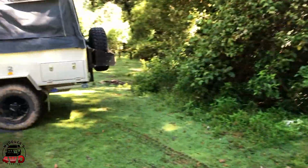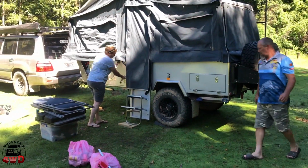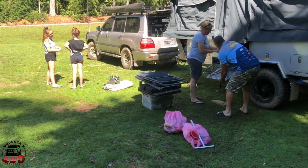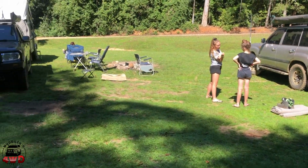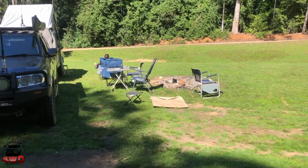Best part about forward fold campers is you can hook them up and drag them around while they're open, as long as you don't try and turn too tight onto your tailgates and stuff. But the rest of it, not too painful. Then we'll finish packing up camp in a while.